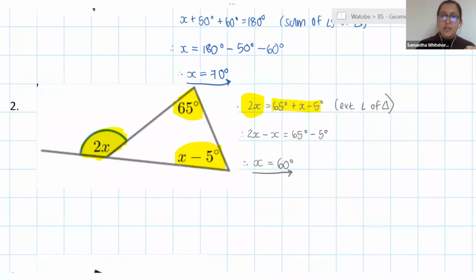Right, well done. Make sure you do your corrections, so you take screenshots. It was a slightly trickier one, but we're using exterior angles of a triangle, which we spoke about on Wednesday. So if you are new, the video is available and you can definitely go have a watch of it. Okay. Right, let's try one more before we move on to the new stuff.